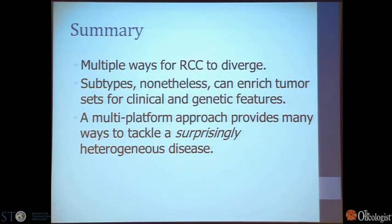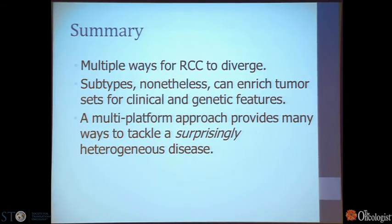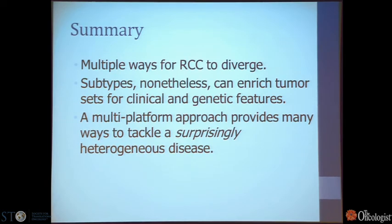So to summarize, there are multiple ways for renal cell carcinoma to diverge. The subtypes can enrich tumor sets for clinical and genetic features, and a multi-platform approach with genetics, molecular biology, and imaging will give us many ways to tackle what's surprisingly a very heterogeneous disease.